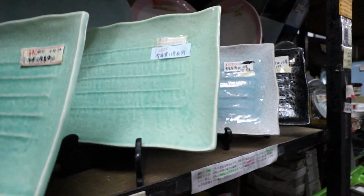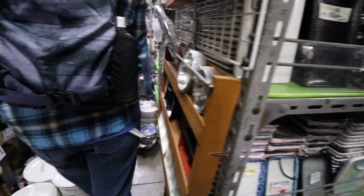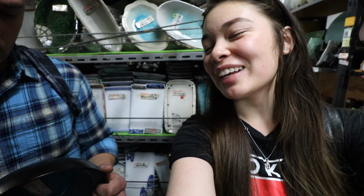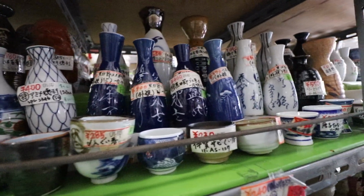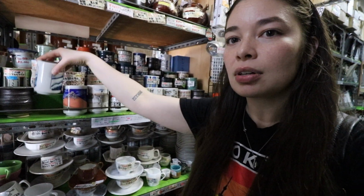Oh babe, I like this one. Gosh, there's so many options. We've been saying that we wanted to upgrade our kitchenware. And I said, like, oh, we should probably get it in Japan, but I don't know how we're gonna get all of it back. But they're so cute and there's so many of them. Oh, these are so cute. Oh, look.